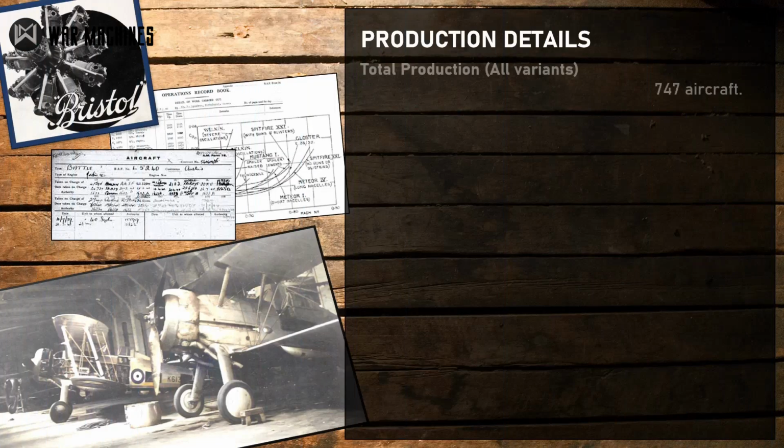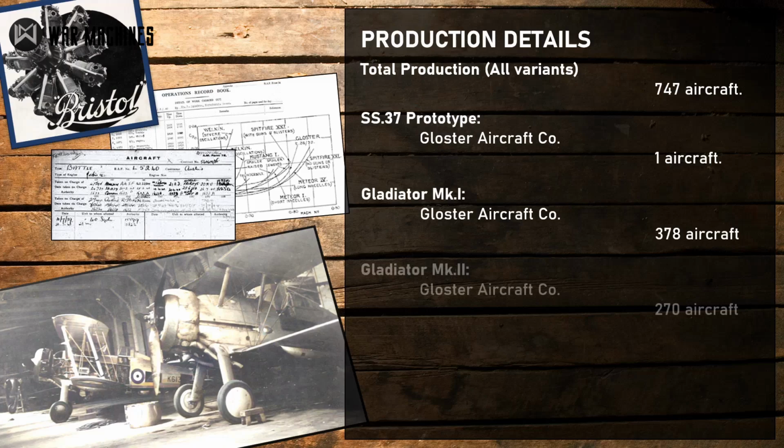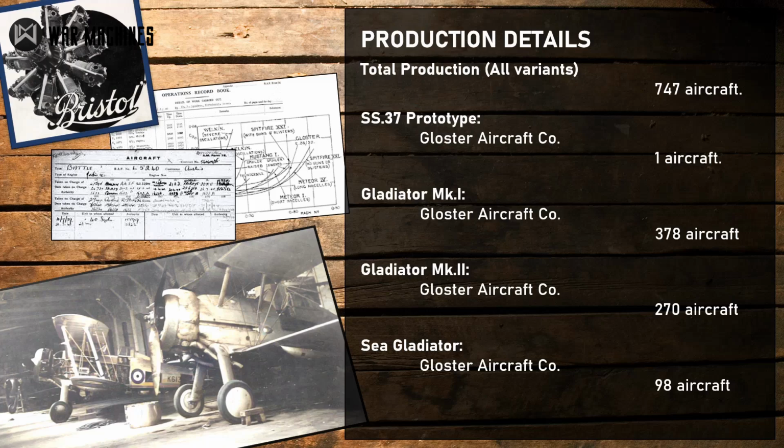The total production of the Gloster Gladiator, in all its variants, amounts to 747 aircraft. All units were manufactured by the Gloster Aircraft Company at its Hucklecote factory. The aircraft production report, for each version, corresponds to 1 SS.37 prototype aircraft; 378 Gladiator Mark I aircraft, including the requests of Latvia, with 26 units, Lithuania, 14 units, Sweden, 37 units, Belgium, 22 units, China, 36 units, Ireland, 4 units, and Greece, with 2 units; 270 Gladiator Mark II aircraft, including the request of Sweden, with 22 units, Portugal, 15 units, and Norway, with 6 units; and finally, 98 Sea Gladiator aircraft.